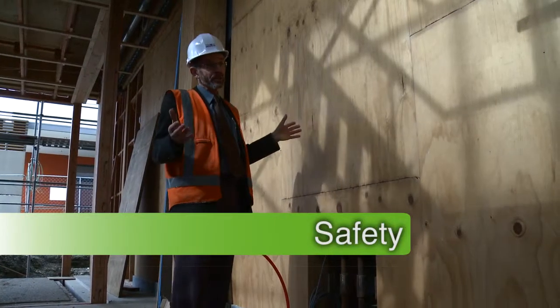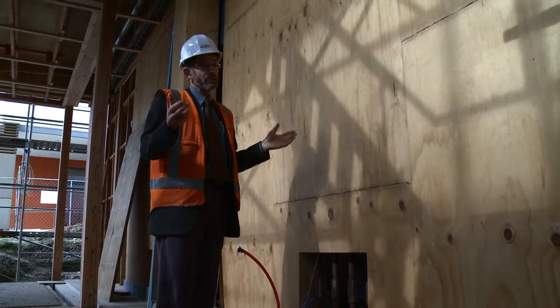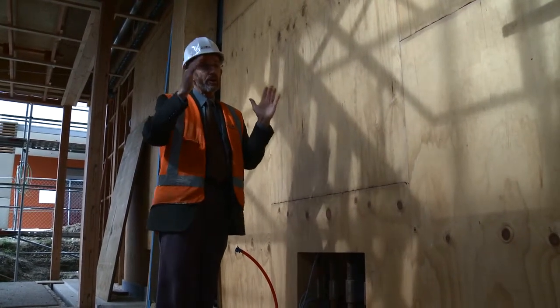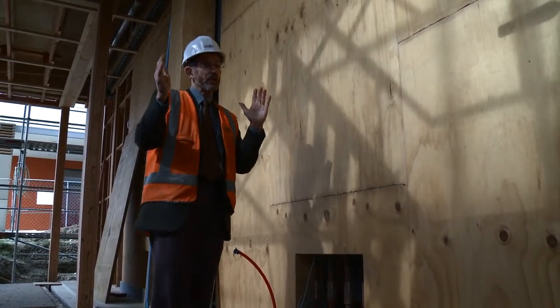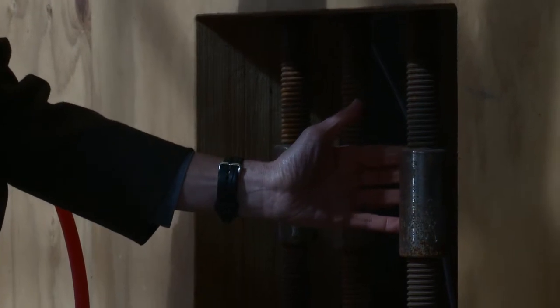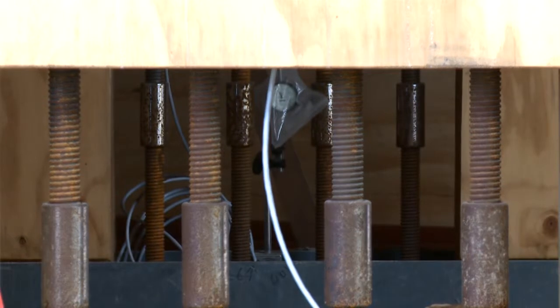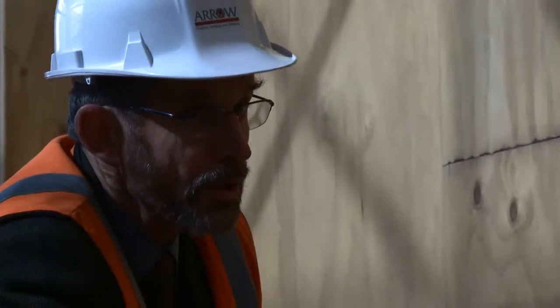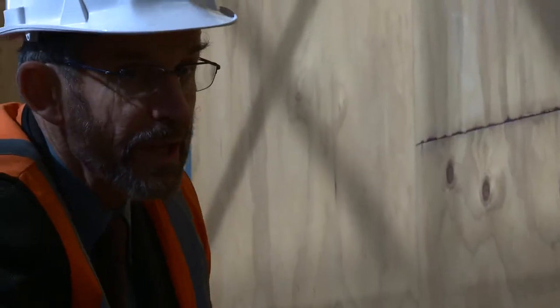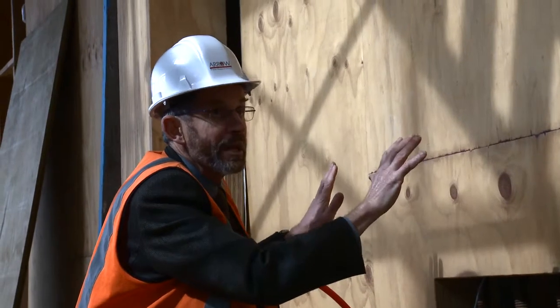This is a 3-story building. It's a massive structure. It weighs hundreds of tons, and when an earthquake comes, there's got to be something to control the rocking of the building. And in this building, we're using structural walls of solid timber. These bars are part of the lateral load resisting system, and so that when a big earthquake comes, these bars are anchoring the whole of the timber wall system down into the foundations, so that if there's a severe wind or a severe earthquake, the main structure of the building will be undamaged.